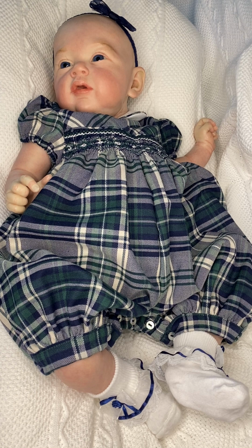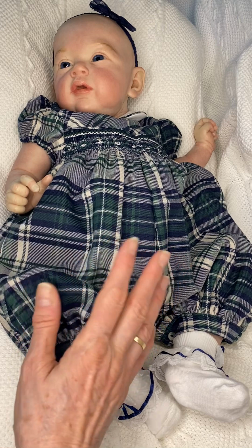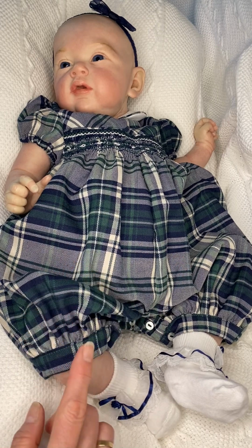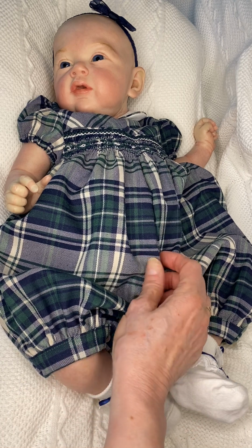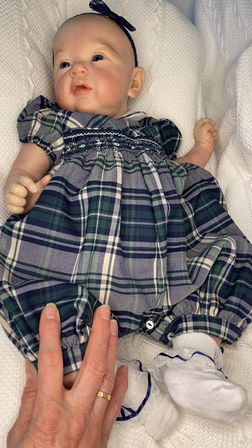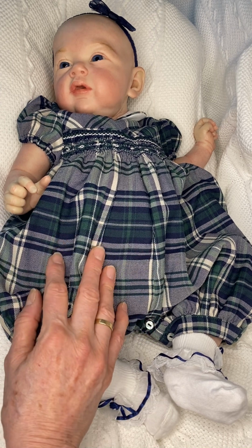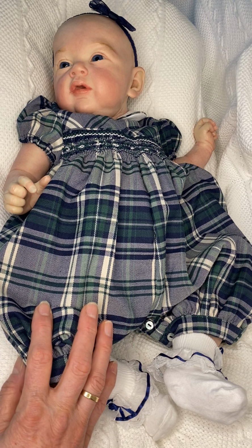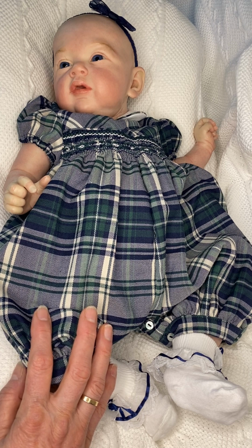Anyway, so here she is, and she's wearing this absolutely stunning outfit that I have not shown before. This is the first time it's been used, and I've had it for years. It's a beautiful tartan, a heavyweight cotton tartan. It's actually lined as well. It's a green, navy, cream tartan, and it's a bubble romper. And the sleeves are really cute. They're a puff sleeve, but they're more like a cap sleeve. So they're like a mini puff sleeve, which is adorable.